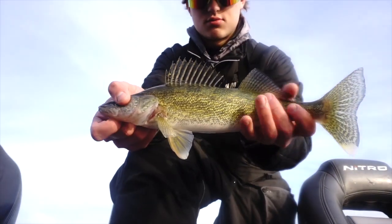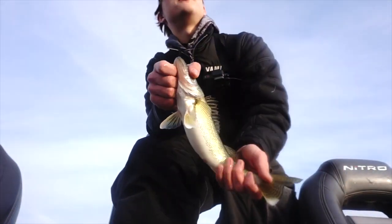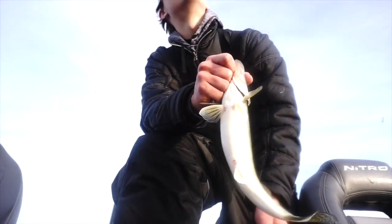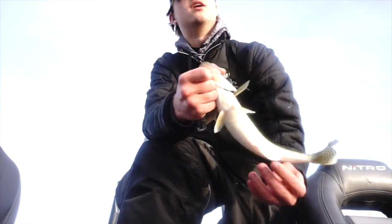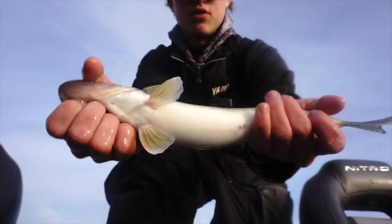Same size walleye here, but this was back to back. Or was that back to back to back with the whitefish? I don't know. It was like whitefish and walleye. So I just caught another one back to back with that other walleye. Beautiful colored fish.